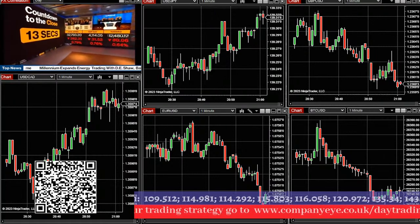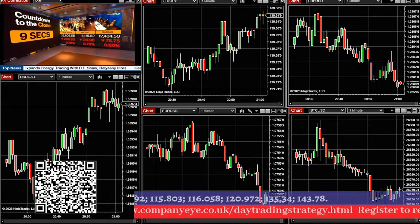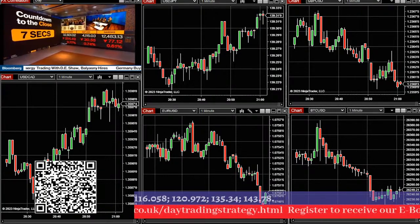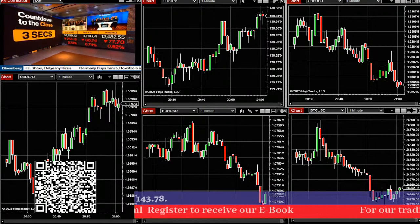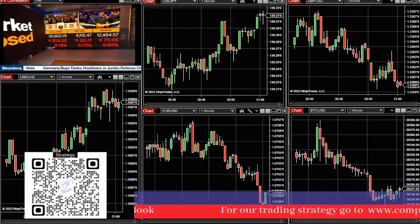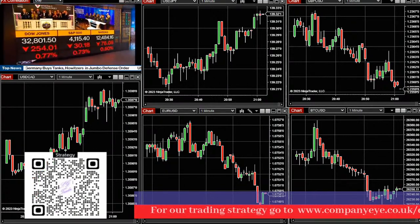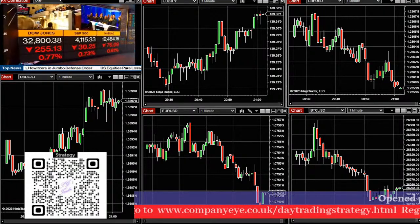Let's get to the closing bell numbers here in New York. It takes a while for these numbers to settle, but overall, we know the story. The Dow Jones Industrial Average down about 250 points or 0.8%. The S&P down around 30 points or 0.7%. The NASDAQ composite looks like it's going to finish the day lower by 0.6%. And the relative laggard on the day right now, guys, is the Russell 2000 down 1.1%.